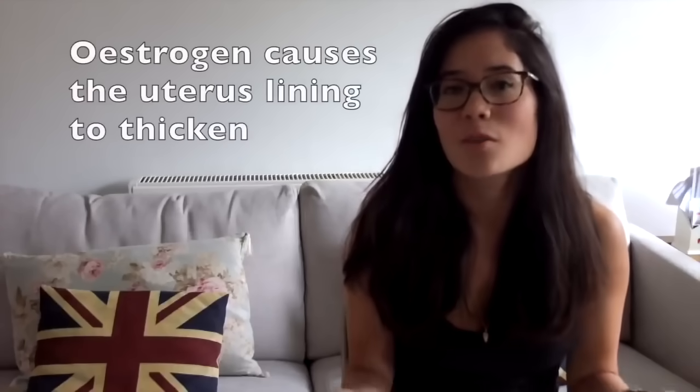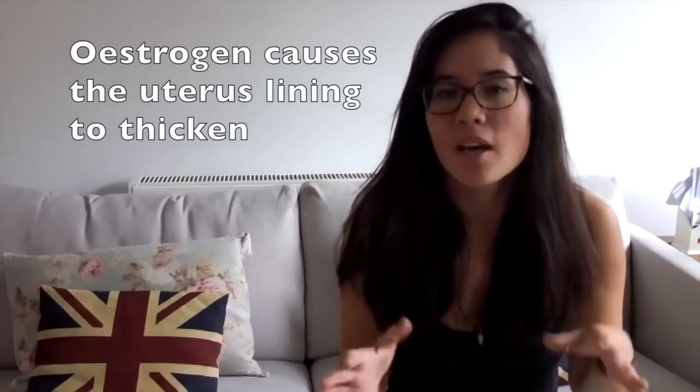Next up, we need to talk about estrogen. As I said before, estrogen is produced by the ovary. Estrogen is really important because it causes the uterus lining to build up, and it's important that that uterus lining becomes very thick in order to support the egg, which if it gets fertilized will implant itself.